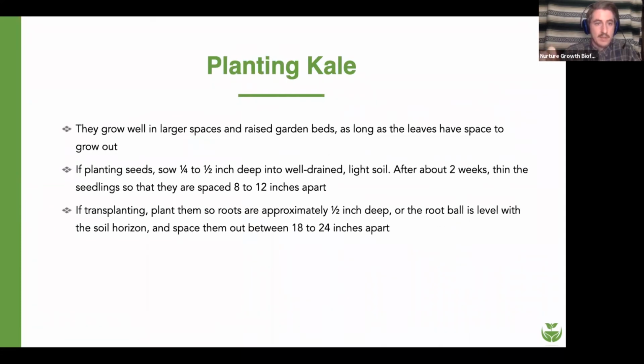So planting tips. Kale grows well in larger spaces and raised garden beds specifically, so long as the leaves have space to grow out. You want them to be able to spread and collect as much sunlight as possible. Kale prefers well-drained soil and plenty of space between other plants. When you're planting kale seeds in your garden rows, use your finger and make a divot about 1/4 inch to a 1/2 inch deep in well-drained and light soil, and then just sprinkle your seeds in.